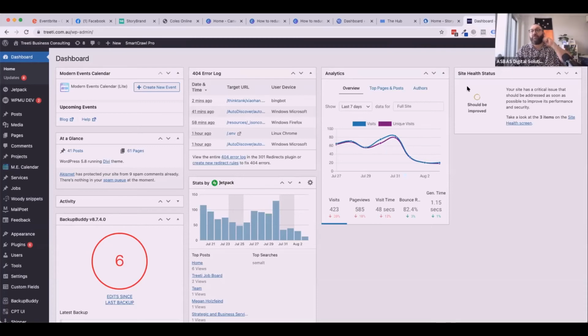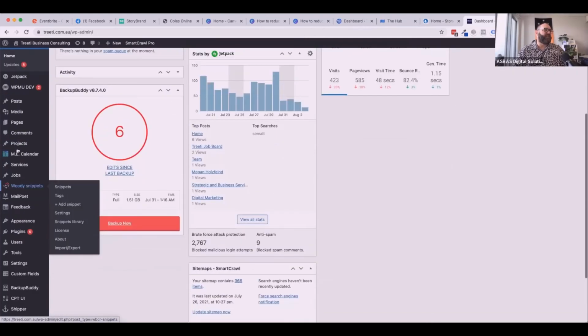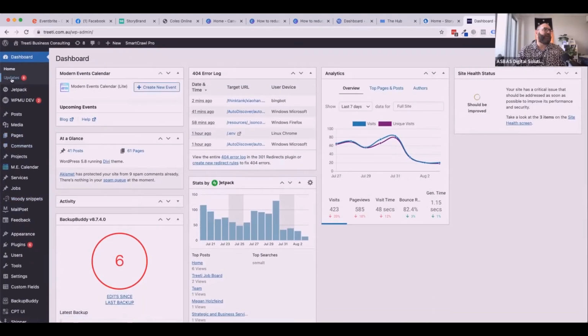This gets a bit repetitive after a while. This is what people have to do when they don't run automated systems to do all these things. So in the back of this particular website for a business consulting firm, we can see they need to upgrade a few things. So updates first. Let's see what needs to be updated.